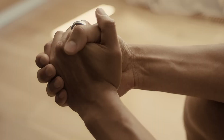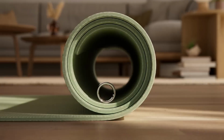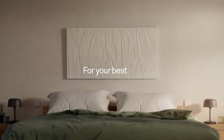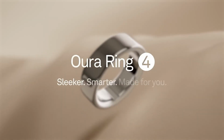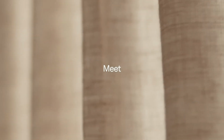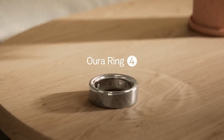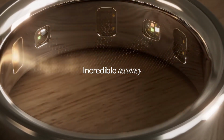Right. Cutting through the hype, getting into the nitty-gritty. Exactly. And we've got a super detailed review to dig into. Let's dive in. Okay, so for anyone who's maybe not totally familiar, the Oura Ring, it's basically a health tracker you wear on your finger, right? Like it tracks your activity, your sleep. All those juicy biometrics. Sleep stages, heart rate variability, even your skin temperature.